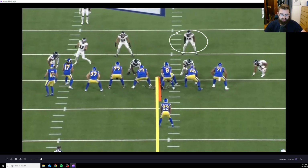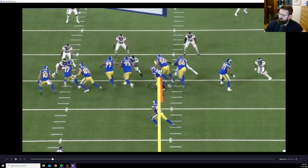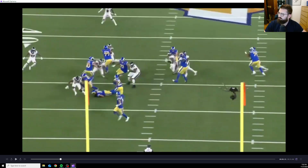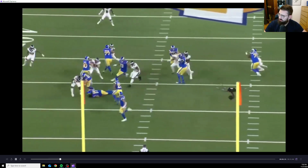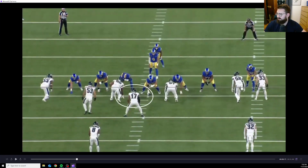We'll see that first rep here where we got a stretch to the left side. So you got everybody stretching over there to that side. Nakobe Dean takes the 2 pop steps there. He's in a 30 technique right across the center. He reads it, goes ass side of the center, makes a beautiful tackle for a loss there. So you see him right there, lined up right across from the guard, 30 technique, pop step, go ass side, shoot over there, get in on the tackle right there.